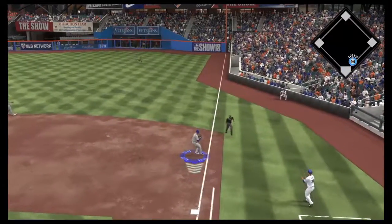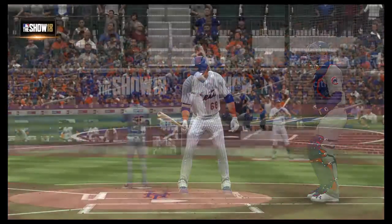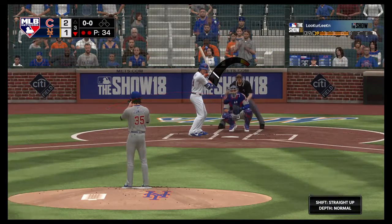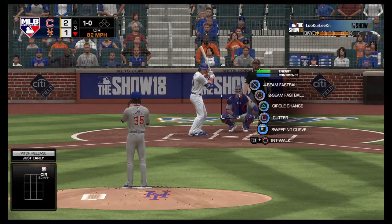Grounded up the first baseline. Oh, look at the sliding stop. It's in time. Next for the Mets, number 68. 0 for 1 for him here in this one. The pitch. And that's taken high and outside for ball 1.